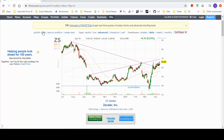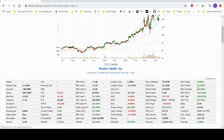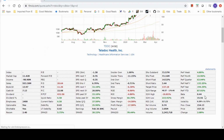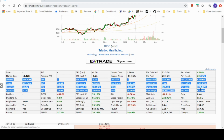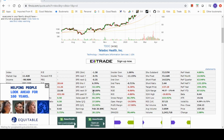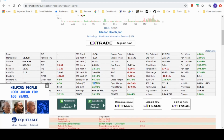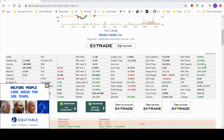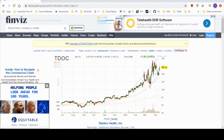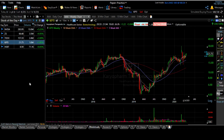Let's go to the fundamentals. In the last 1 year it performed very well, 95%. Still, it will perform very well. They are also projecting for the next 5 years, and next year also 32%. The sales are also very good. So far it's kind of a momentum stock. So for the next 1, 2, 3 weeks, I think it will perform very well.